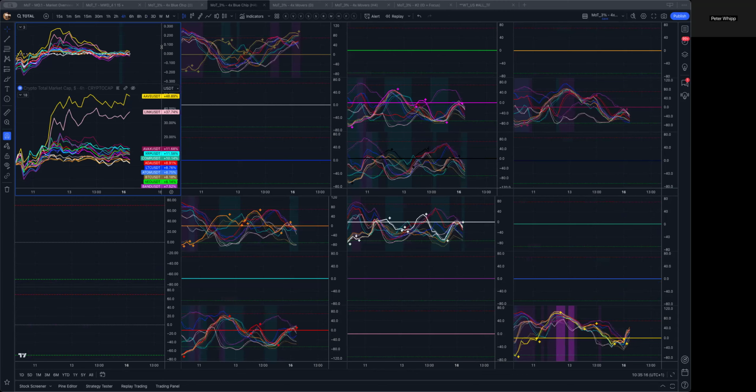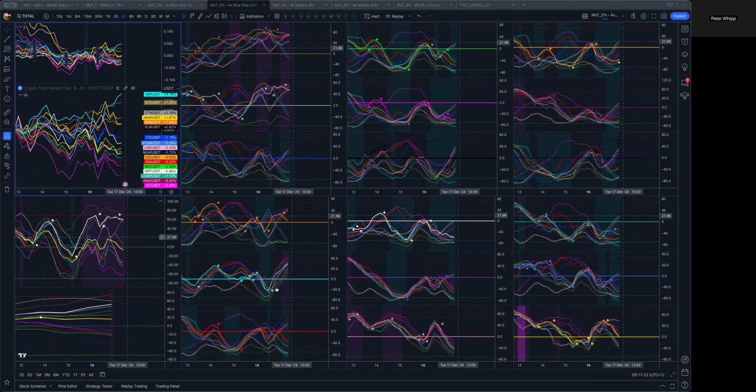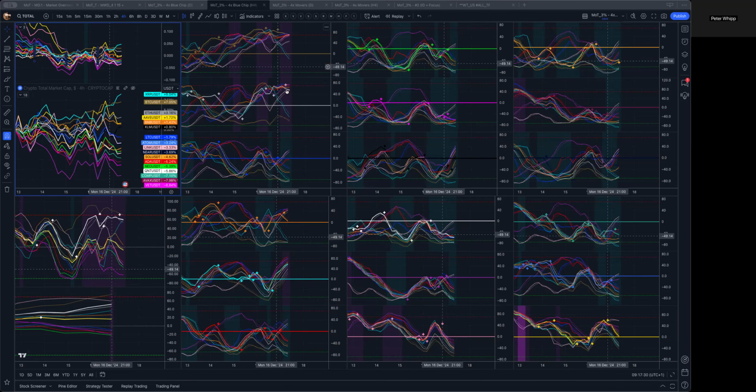Moving to the 4 hour, you can see XRP there is making the move to be the strongest on the 4 hour. Looking really good there on XRP. So we're mixed on Bitcoin, a bit mixed on Ethereum, Litecoin a bit mixed.